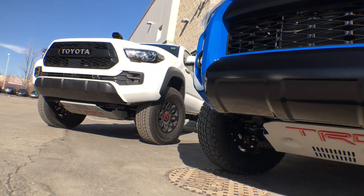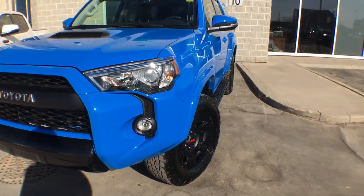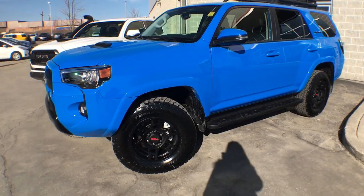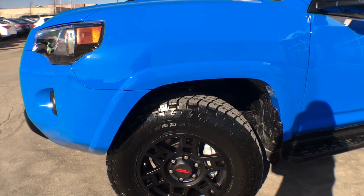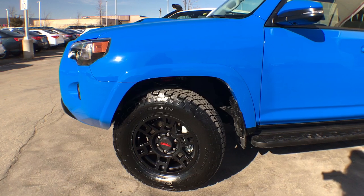It's also on the Tacoma. I don't know if you can see it. But beautiful skid plates keep your vehicle protected if you're going off-road, which I really hope you do if you are considering getting a Pro. We have the black 17-inch alloy wheels with the Nitto Terra Grappler tires. So again, awesome for off-roading.